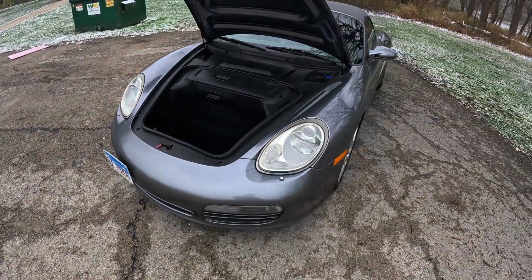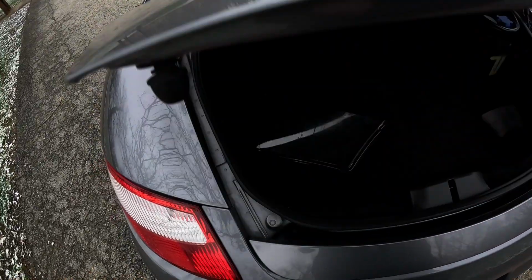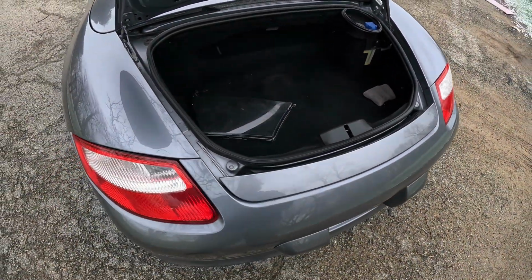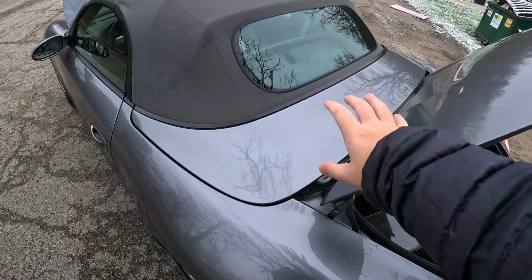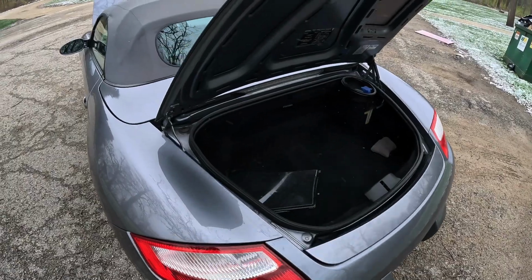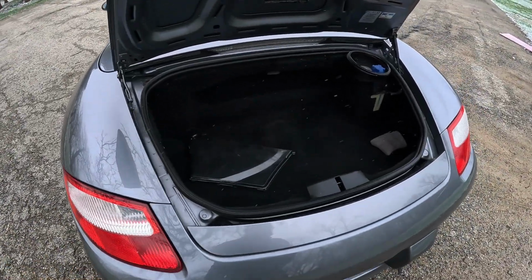That is the frunk. Now, we do have a trunk as well. Pop it up like that, and you do get some pretty good trunk space as well. The engine is jammed somewhere in there, and that's why you didn't see any engine shots in the start of the video, because you can't actually access it.